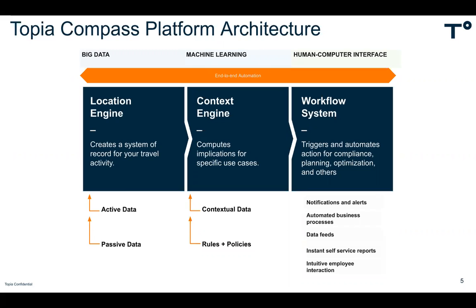And then finally, we put those two together and use our workflow engine to trigger and automate the downstream actions, whether that is planning or dealing with compliance through a combination of internal and external business processes or services.